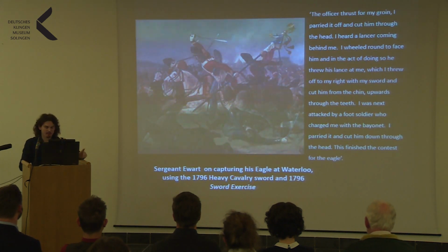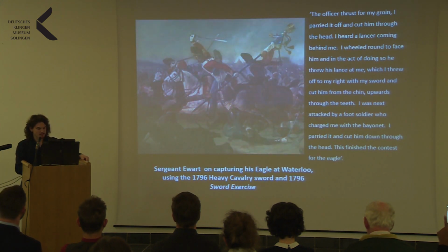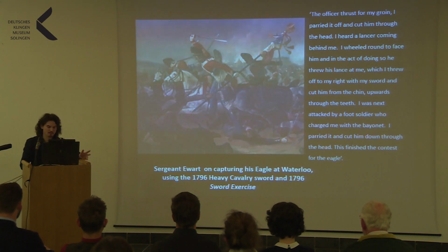This is not to say that the heavy cavalry sword could not be used successfully with the system. Sergeant Hewitt's evidence from Waterloo recounts a series of cuts that could be straight from the exercise. But Hewitt was 6'4", and his regiment's master at arms had almost 20 years of service to master such a system.